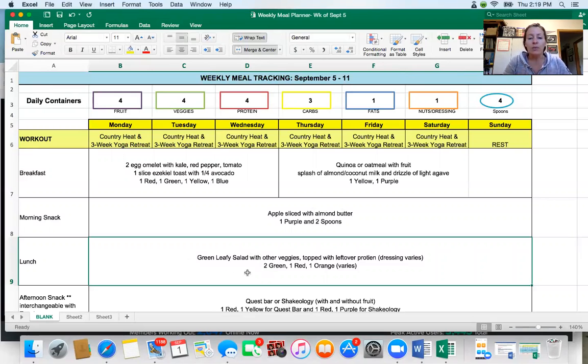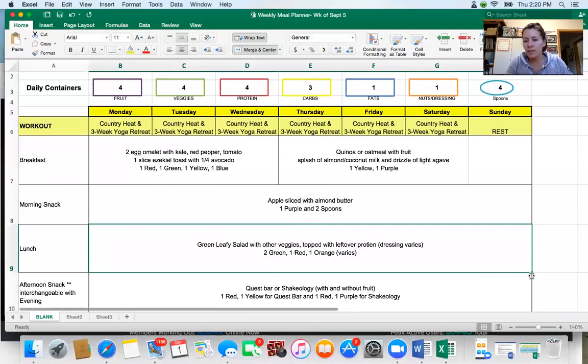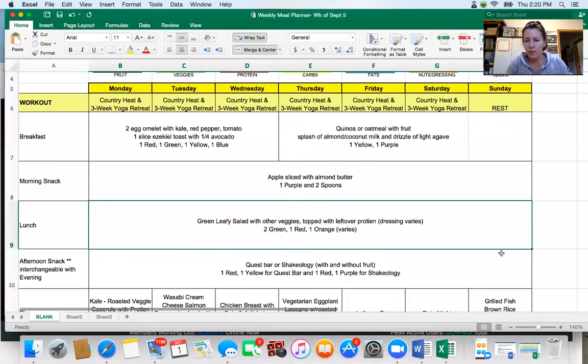And that is a 2 green, 1 red. And then depending on the dressing that I use, that can vary. And if I have my orange allocated for somewhere else, just depending on what my day is, I may just use like a vinegar, lemon, and then just throw on some seasoning, mix that up and make that my dressing.